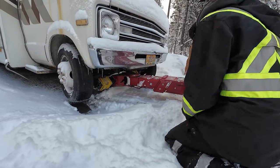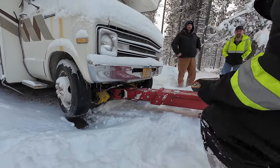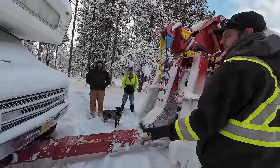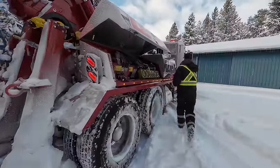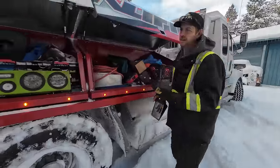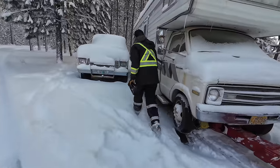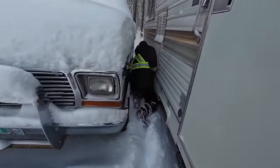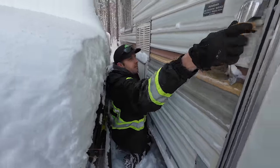Is it in park or anything? It doesn't even have drive shafts yet. Oh, so let me chalk the wheels before it slips back off of that and takes out the oil pan, which is the one thing we want here. Yeah, let's do that. Well, snug in there. Getting really good at towing sketchy RVs.